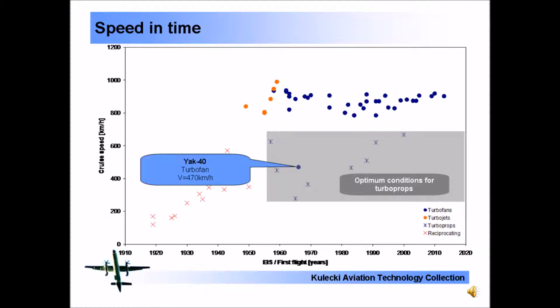See the Yakovlev 40. This is the one that was flying slowly for a turbofan, but probably this is because there was no available turboprop engine of this size in those days. The Turbolet, powered by the Walter turboprop engine, of similar passenger capacity, took its first flight a couple of years later.